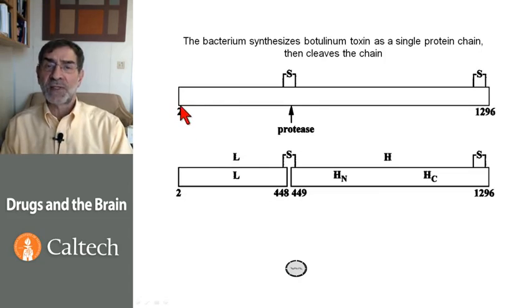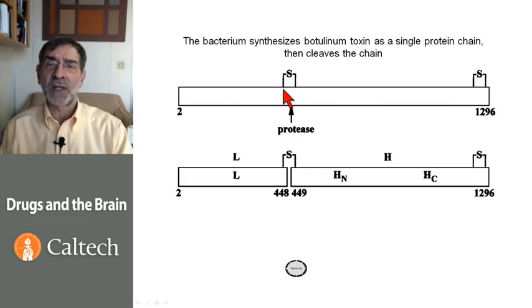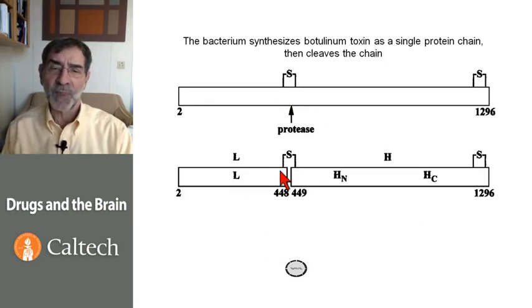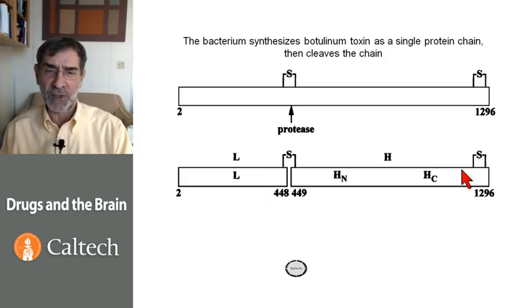The bacterium synthesizes botulinum toxin as a single protein chain, a chain of amino acid residues, and we will discuss proteins in the next session. The botulinum toxin is also cleaved by a protease at a point which is more toward the beginning than the end of the protein. But the 2 portions of the protein are still held together by a disulfide bond between 2 cysteine residues. So we have the light chain and the heavy chain held together.